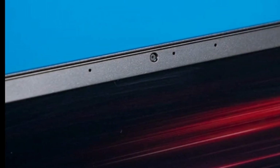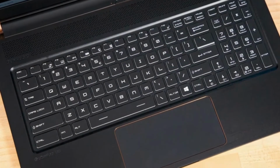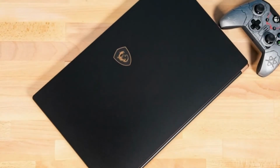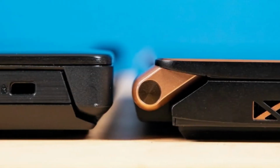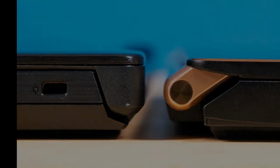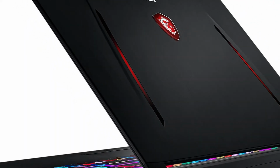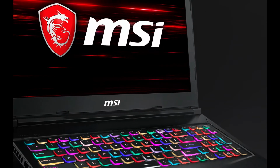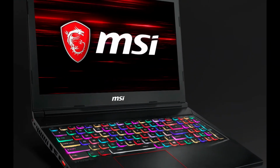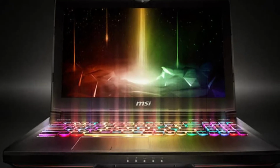Nahimic 3 Audio Tech provides you with an immersive audio system, and you'll get Killer Double Shot Pro Wi-Fi with smart teaming and a killer Gigabit LAN controller. We dig the SteelSeries keyboard as well as its per-key RGB lighting system, as you can set the hue to match your mood. Throw in 3 USB 3.1 ports, a USB Type-C port, an SD reader and audio jacks, and you've got yourself one of the top gaming laptops around.